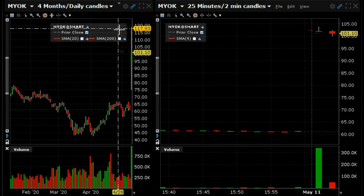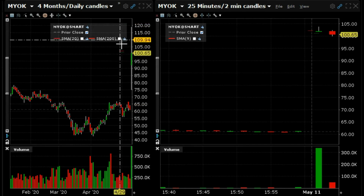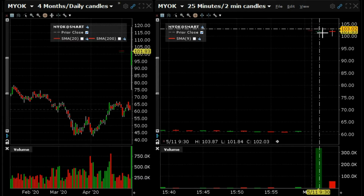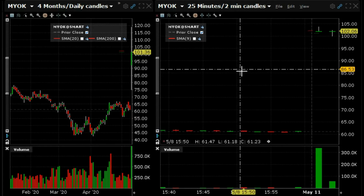But if we look at the daily here, stock is up huge. It went up to almost 120 this morning, and then it started to drop pre-market, and then it opened and it started to climb a little bit. When it started to reverse a little bit, that's when I said, let me jump on this.